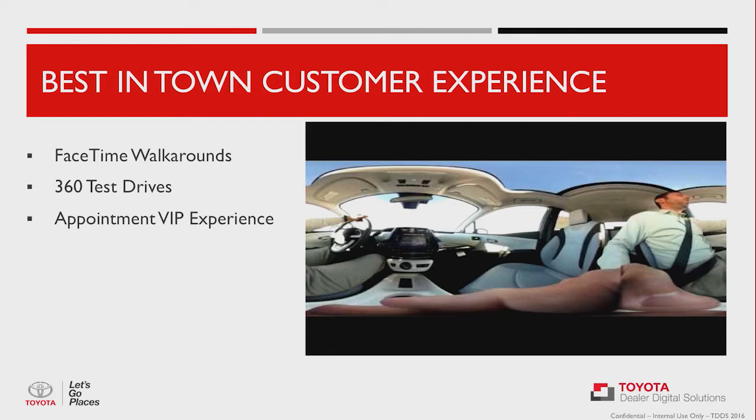360 test drives. Right Toyota in Scottsdale, they're kind of one of my guinea pigs, but they send their customers 360 test drives when they submit leads. We're going to take you on a test drive of this vehicle, show you every feature. And then that VIP appointment experience.